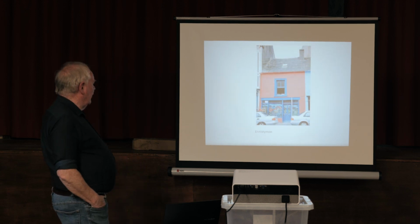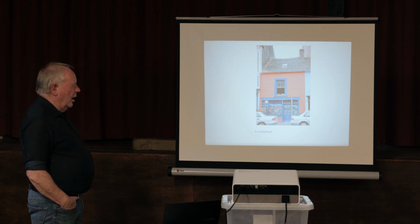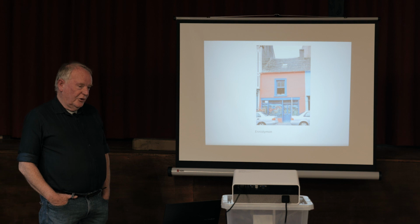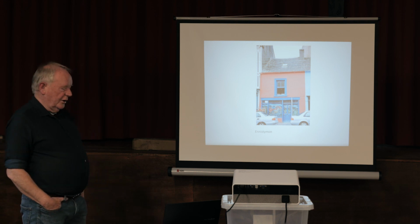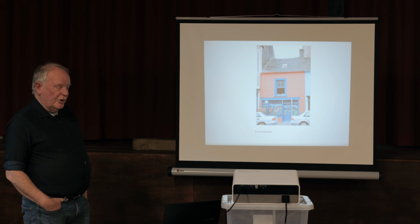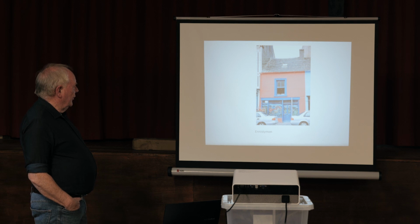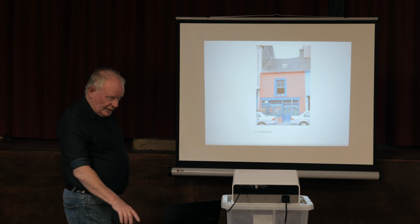There's one we lost, unfortunately, in Ennistimon on the main street. Again, nearly all of Ennistimon was roofed with stone, including the Falls Hotel at the end of the 19th century. And we've kind of lost them bit by bit. And the council is doing its best to save as many as possible.